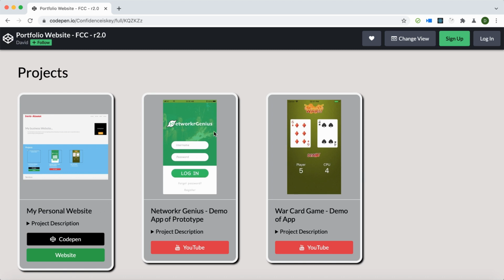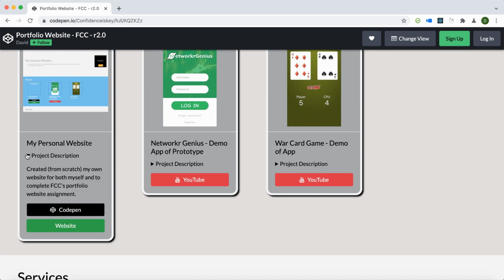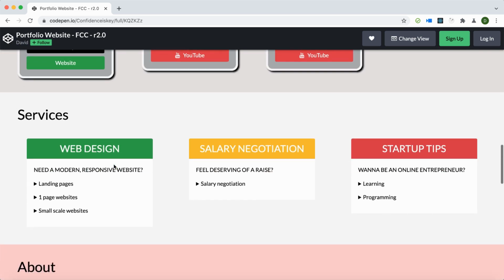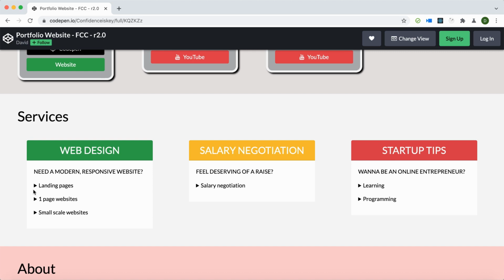So it just had a little screen capture of my projects. We could click on this and get a more detailed description of the project, and then we provide links, otherwise whatever, to YouTube, to CodePen, or the live version of it. I also had some services, so same thing for web design, salary negotiation, startup tips, and you could expand this and it would just provide you with more information.